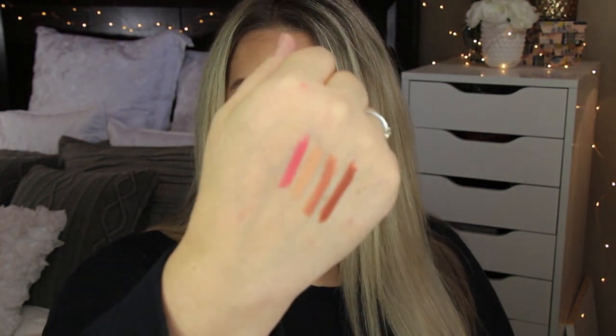Then we have this shade, which is called Beige, and this is even lighter. I honestly do not understand why anyone would wear this shade. You almost can't even see it. It's so white. So again, not a shade I would recommend. Then we have a beautiful shade called Rose. This is a little bit more pink than you originally think it is in the packaging, but it's a really pretty color if you are looking for a great everyday pink shade.